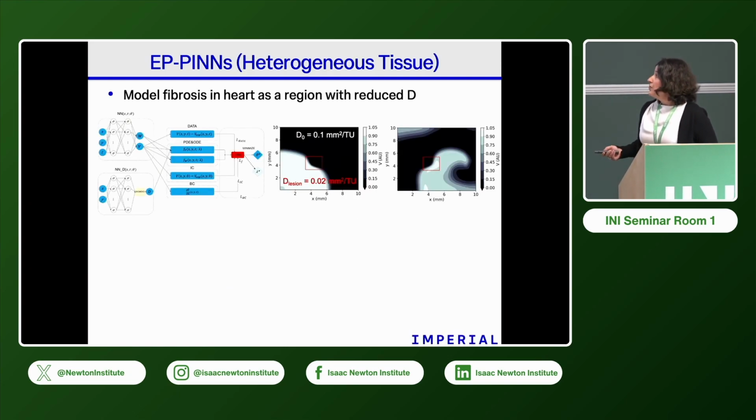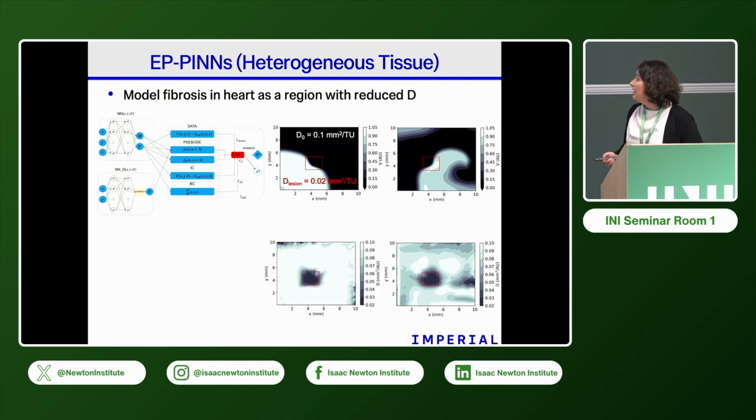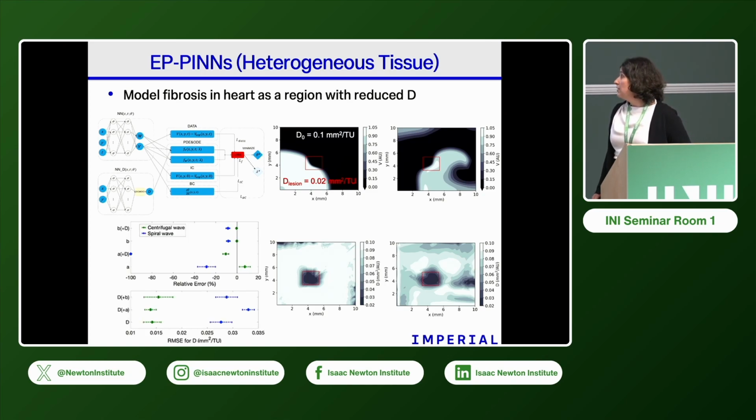We can also do this for spatially varying tissue properties. So if your diffusion coefficient, D, is varying across the tissue, for example, here we introduced this square region with a lower diffusion coefficient as a simple way of modeling, for example, fibrosis. And you can introduce another branch to your network to estimate D everywhere in this domain, and it does a very good job. So here's the outcome with a map of D estimated by PINNs, and you can see it overlaps the ground truth square of reduced diffusion coefficient, and we can estimate the global parameters well at the same time.